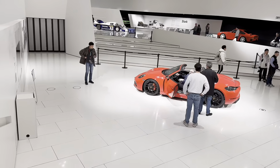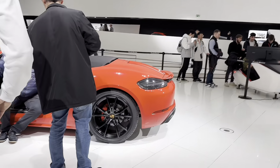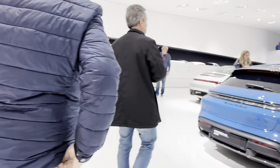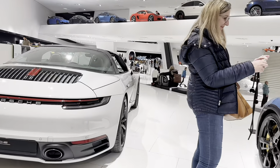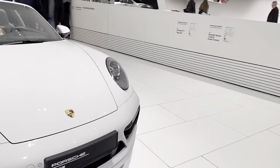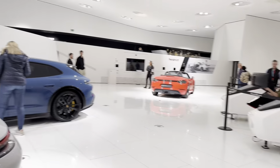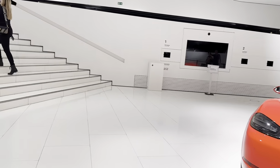You can sit on them. The Porsche is there. Porsche GTS. Porsche Taycan Coupe S. And we got the Targa Porsche 911 Targa 4S. You can literally play games here, sit on it and drive. You can get the same feeling. That's what they say is actually the feeling of Porsche.